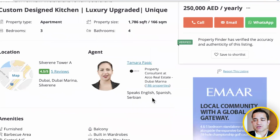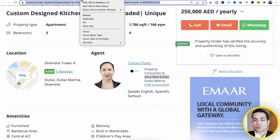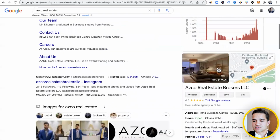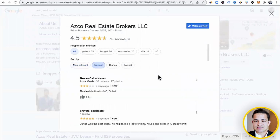And they also have the agent here of that property. So it's ASCO Real Estate. And what I also like to do is check the place that they're selling it from. So ASCO Real Estate, I'm gonna Google that, and I'm gonna check their reviews on Google. So you can see ASCO Real Estate Brokers LLC, 4.5 stars, 750 reviews. And what I do with these reviews is I go to newest and I check the reviews.